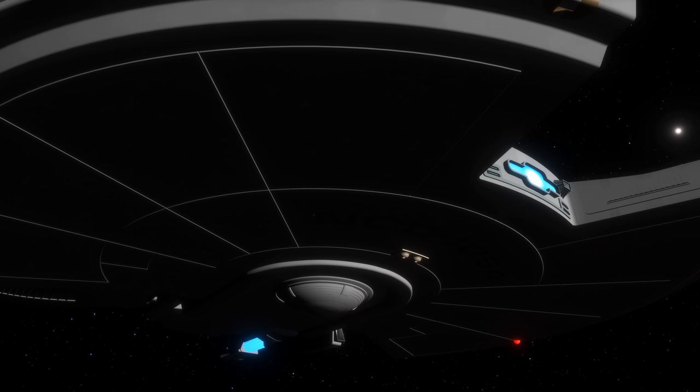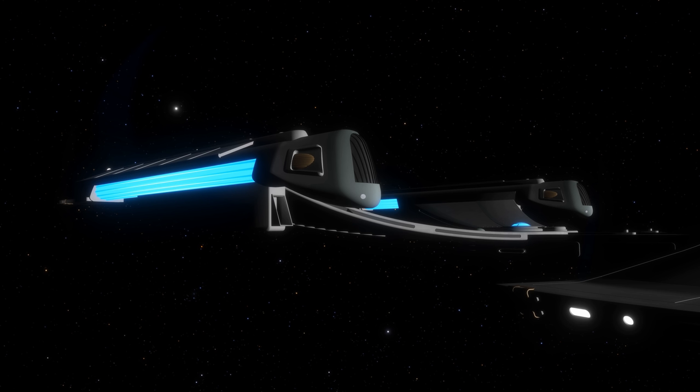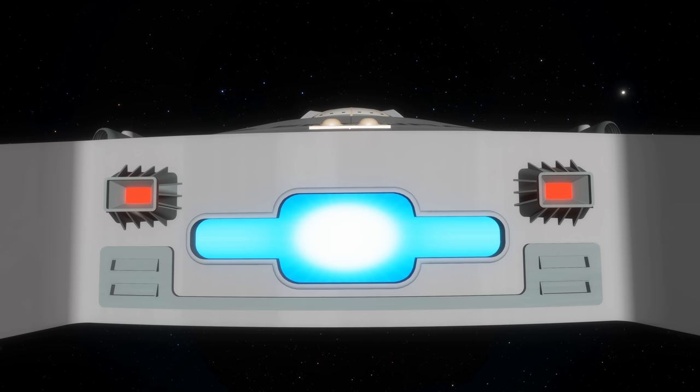Shielding for the class was also improved, and could withstand a huge amount of damage given the class's size. An indent in the class's primary hull would also contain the class's improved deflector system.